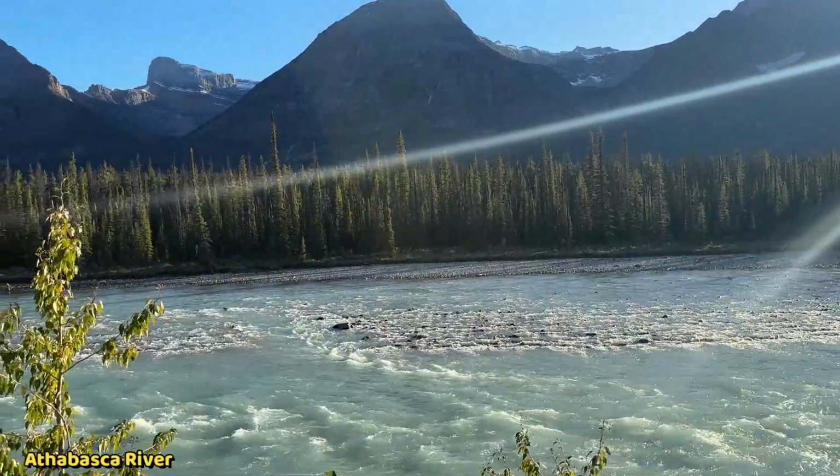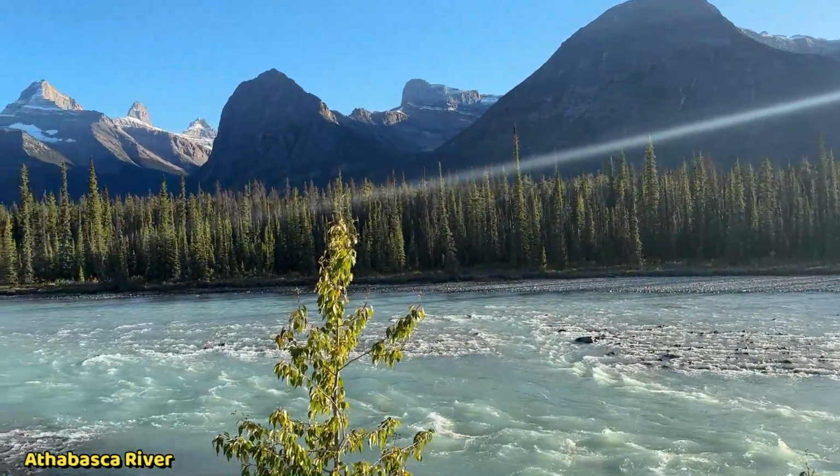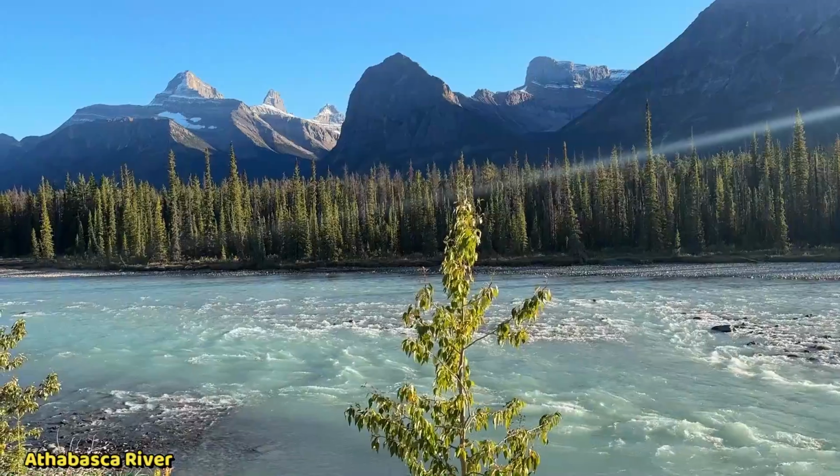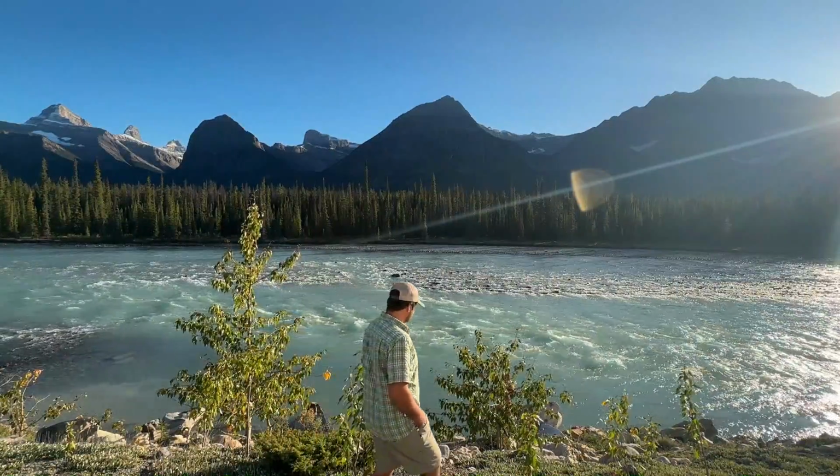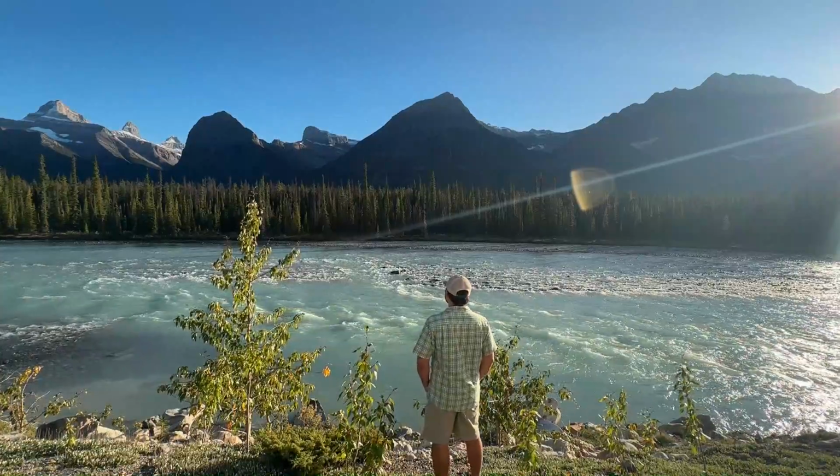By the Athabasca River, and this river is gorgeous. The color is amazing. It's like a turquoise blue-green. It's absolutely stunning. I've never seen a river this color before.